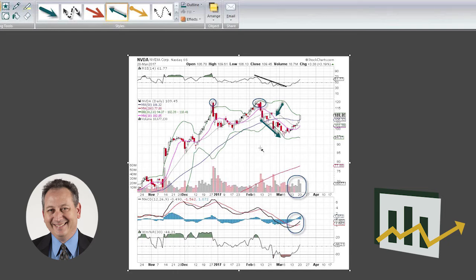We did see strength in the semiconductor group today. A fellow chip name, Advanced Micro Devices, AMD, had a very, very strong day as well and broke out past the 14.5 level. This stock was number one basically in the S&P 500 in 2016 and is always on everybody's radar because it's a great trading stock.